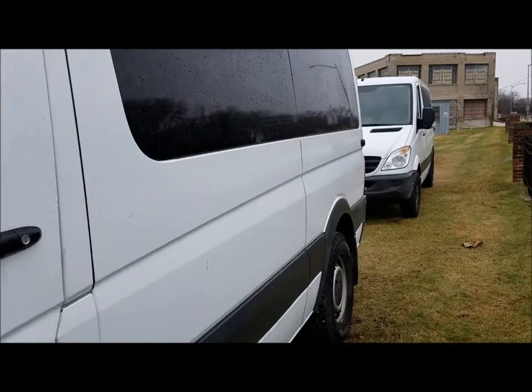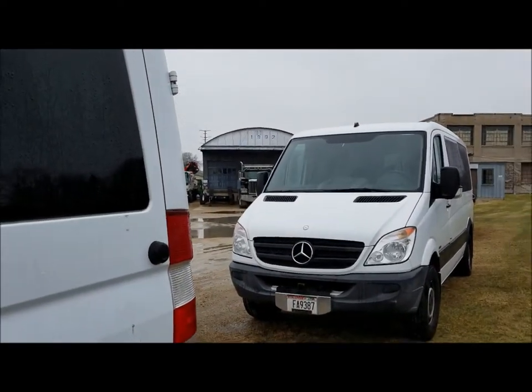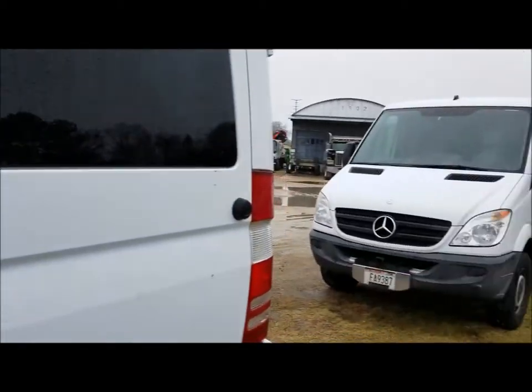So yeah, if you're in the Madison, Wisconsin area, there's two sitting here. They said they had one more. They were taking the decals off. They'll be putting it out here.